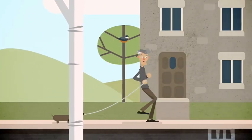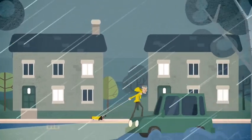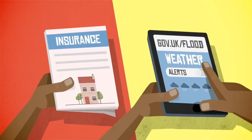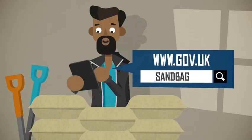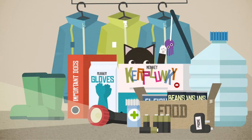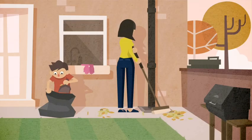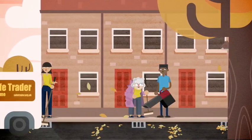Lancashire always gets its fair share of rain. But when it rains a lot, almost anywhere can flood, even if you don't live near a river. Here's what you can do now to prepare. Make sure you've got the right home insurance. Keep your eye on the weather and sign up for flood alerts. Buying sandbags might help, but check government advice about how best to protect your home. Get an emergency flood kit ready and prepare important documents in case you have to leave in a rush. Make sure you know how to quickly turn off your water, gas and electricity mains. Clear leaves from your drains and, if it's safe, check the ones on your street. We maintain thousands of drains but cannot check all of them all of the time.